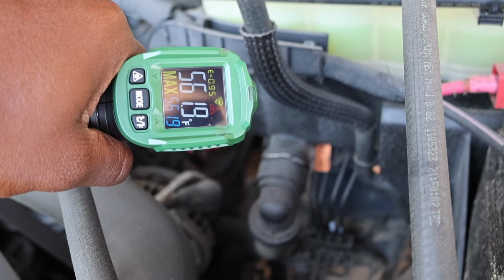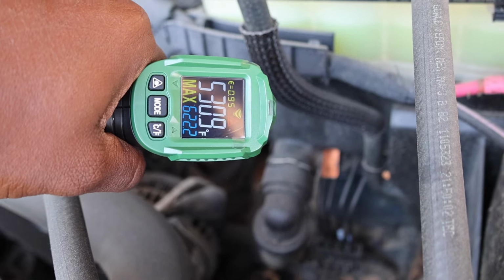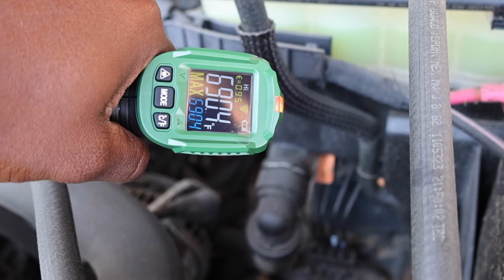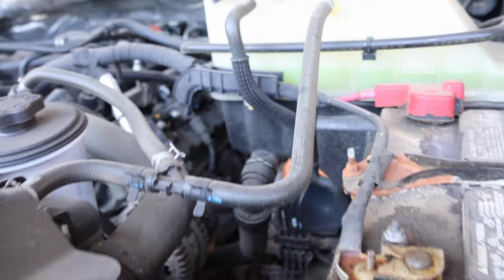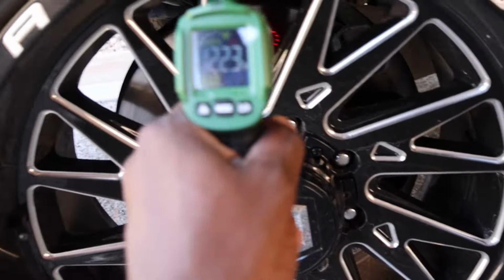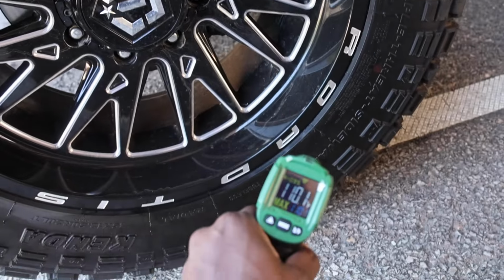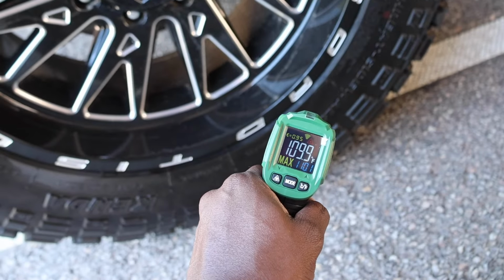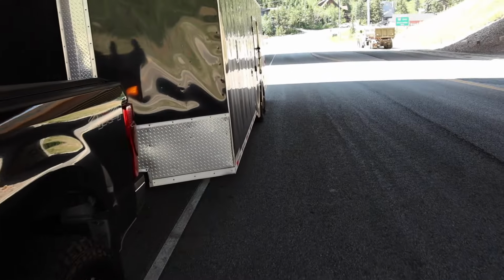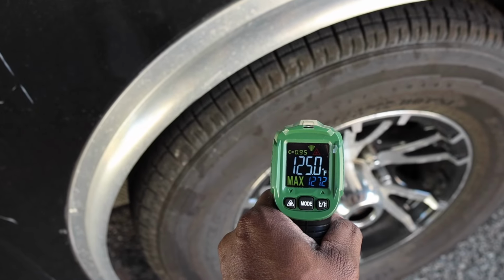Woo! 560. 600. Almost 700 degrees by those headers, guys. That is the hottest I've ever seen it. Wow. 150 or 160 degrees for those brakes. And tires up front are about 110 degrees. Let's check on the trailer too. Trailer tires are warmer.